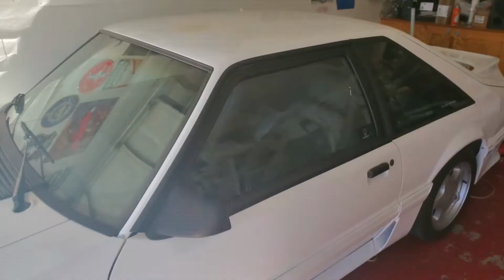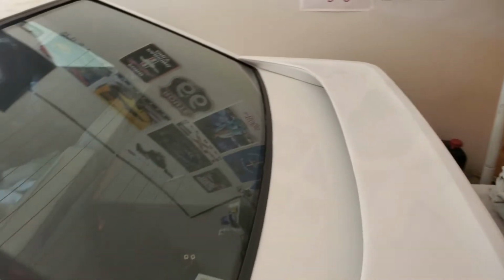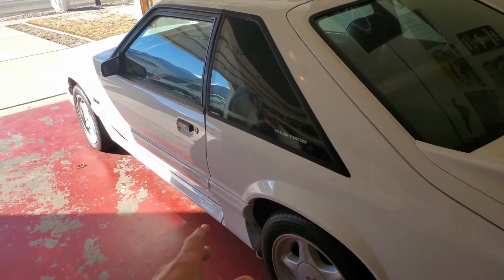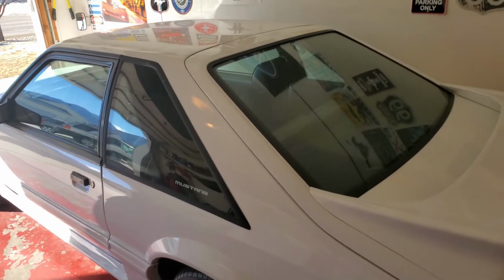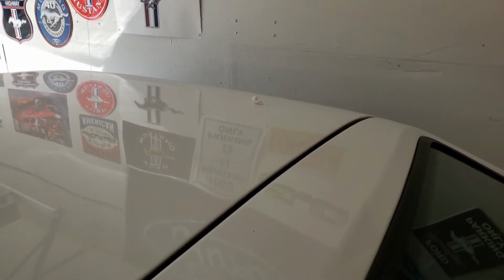But then there's also dust. It's also been very windy lately, so the dust makes its way through the garage door as well. You can still see a shine on her, but it does have dust on it. Somehow that got over there.